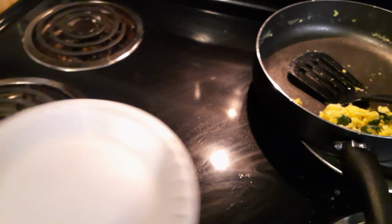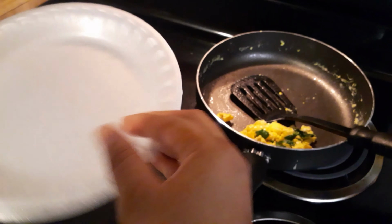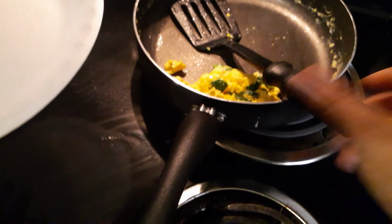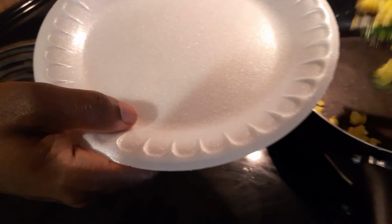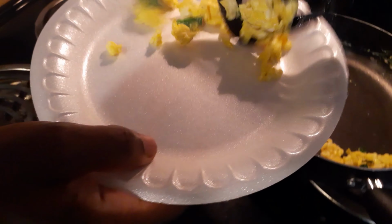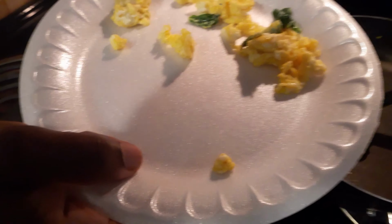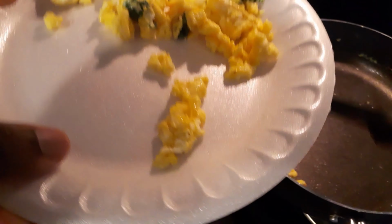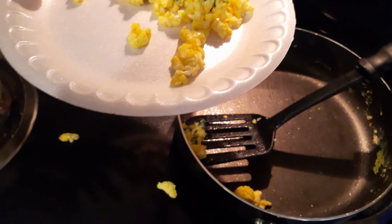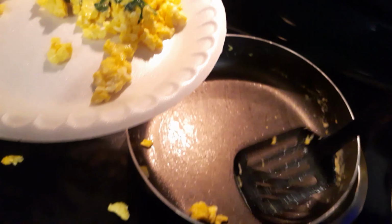And then I'm just going to put mine. Can you hold this for me? I can't put my phone on the tripod because I don't have a case for it yet and it keeps slipping off. And I'm not about to take a chance with my new phone. So I'm trying to do two things at once, hold this. Okay, thank you. You see my eggs just falling out everywhere.